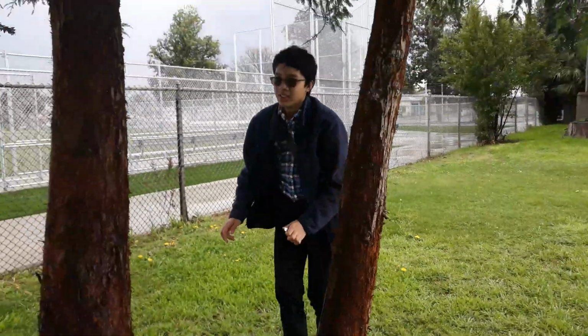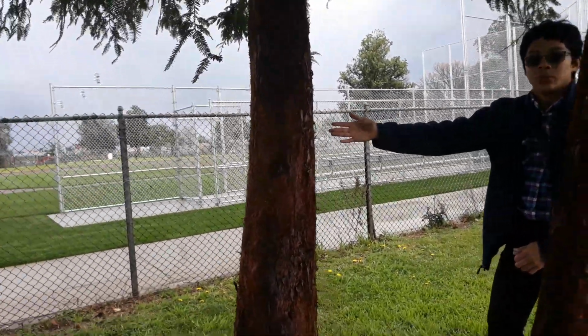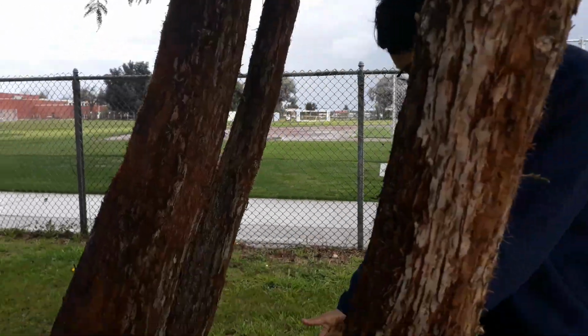Oh shit, there's actually three trees. There's three trees growing in the same place. Hello.